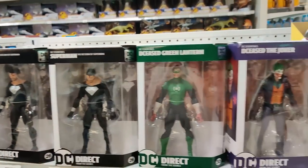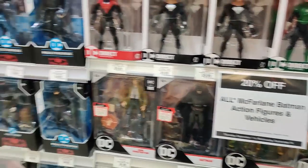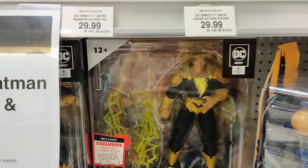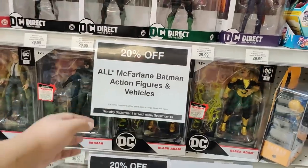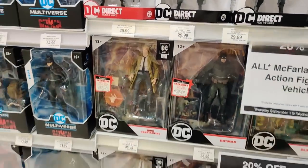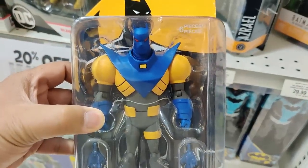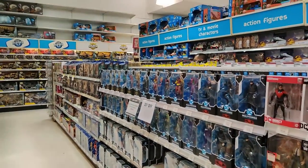DC Direct action figures, including the deceased line. All McFarlane action figures and vehicles are 20% off. Now is a good time to do it, guys, if you're looking to pick up any of the DC figures, including Shazam. I'm just kidding. Blackout. Sorry, guys. Pretty cool figures, man. And this is a really great time to pick up some of these animated figures. Seriously, a very, very good time. All right, guys, let's get going.